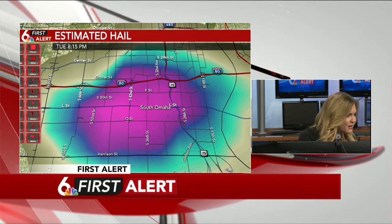Around the Ralston area, report of 2-inch hail a little bit earlier. That was at 8:04. As we move a little bit further into the past, out at Millard, we had a report at 7:56 of quarter-size hail.